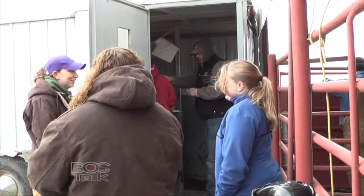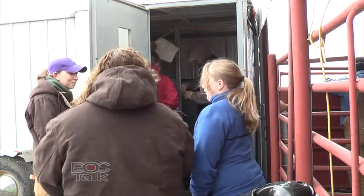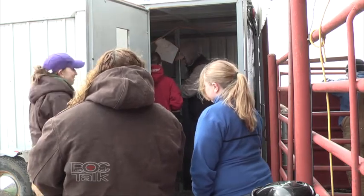So when I work with a herd and they want to implement AI in their cows, it's really looking at their pasture situation and their facilities. Are they set up close? Are the handling facilities close to where we can do this and actually make it happen? Cool. So start with the heifers, look at your facilities if you're going to work with cows.